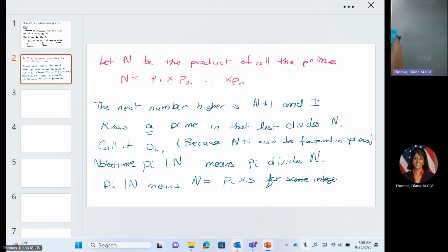That's a definition of divides, right? 3 divides 6 means that 6 is 3 times 2. 4 divides 8 means that, let me pick something that's not 2, 3 divides 9 means that 9 is 3 times 3. So I can always find this factor. That's what it means to divide.